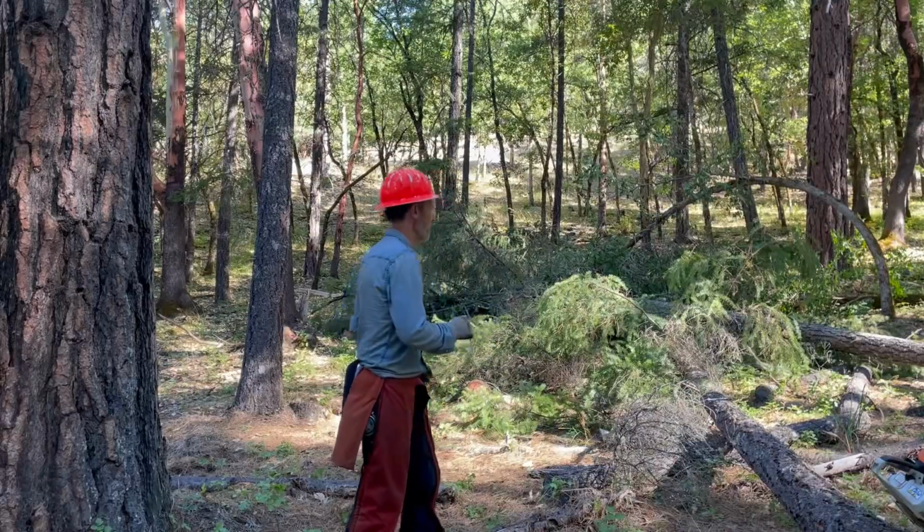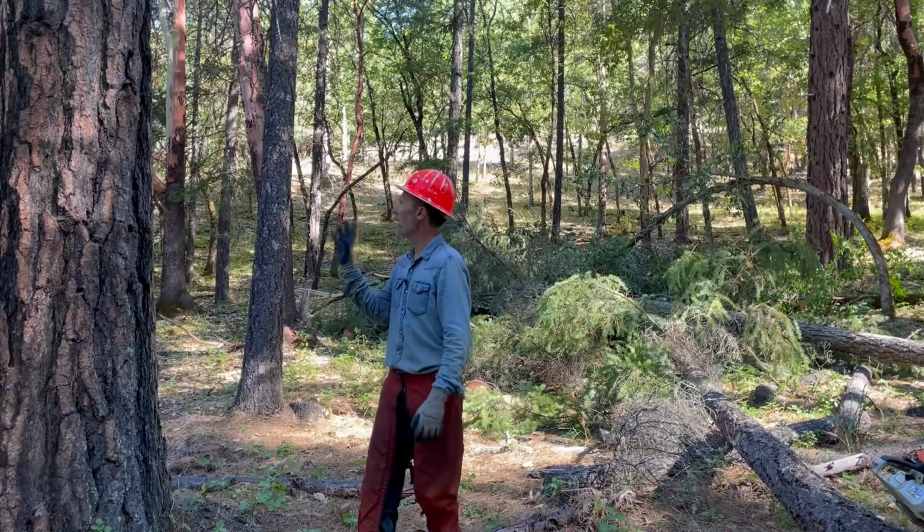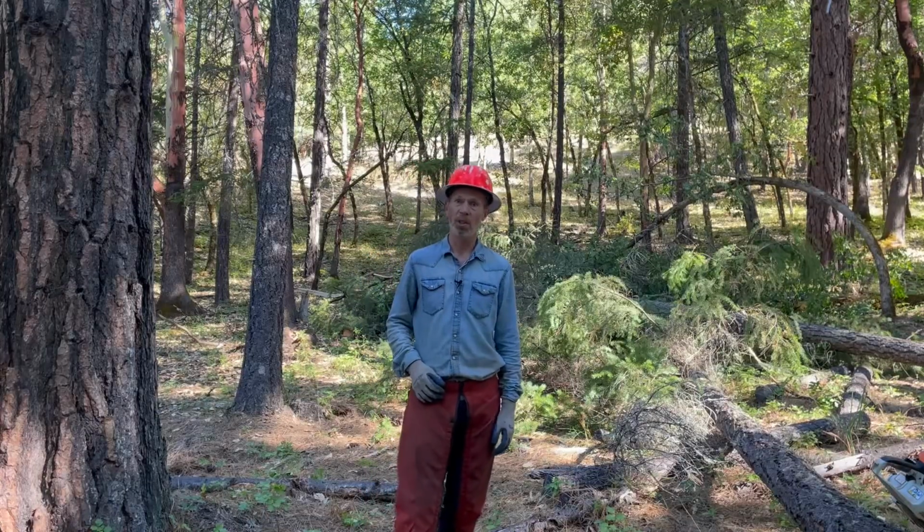Now with all these other ones down, there'll be more resources for these trees that we leave, so they'll now have a better chance of continuing to grow and become bigger happy trees. Let's clean this mess up, which of course involves getting to play with the tractor.